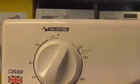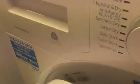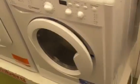We also have a White Knight C39AW 3.5 kg reverse compact dryer here. This is the White Knight compact dryer. We have a Beko Pro Smart Inverter Warwick Approved Care 7.5 kg washer dryer here. This is the washer and dryer version.